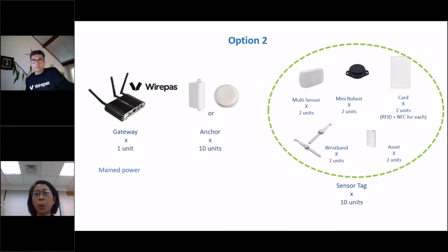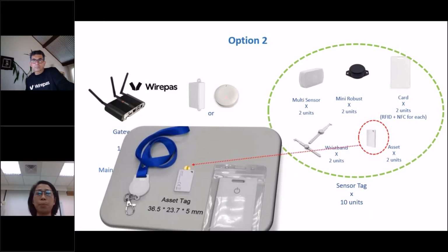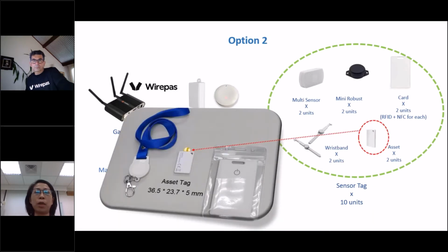They can use it for human resource management or asset management. The difference between option 1 and option 2 is the layout of the asset. Here I also put a comparison picture of how small the asset is. Besides the hardware I just mentioned, the most important thing is that users who acquire the starter kit will be able to enjoy a 90-day free trial of our smart indoor positioning system.